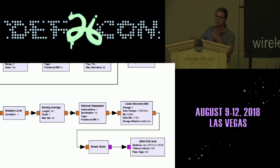The output of the binary slicer is bytes. So there's a byte that represents each bit. So it effectively increases the data rate by 8. And the bytes are like 0x00 and 0x01. So they're not ASCII 0 and 1. They're actual, you know, hex 0 and 1.